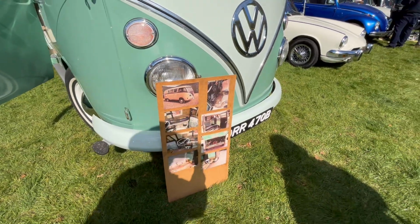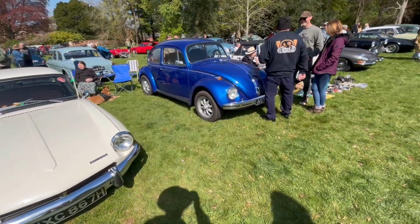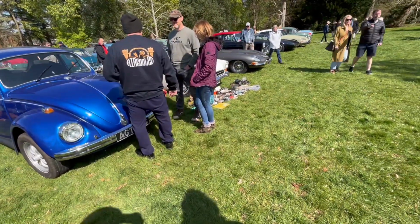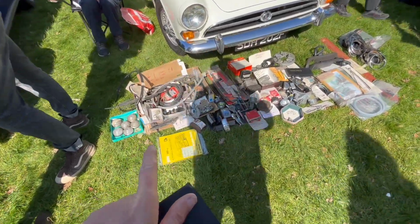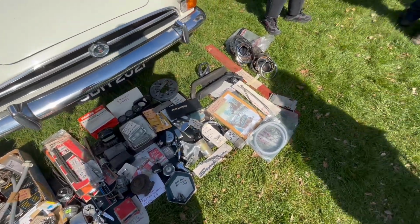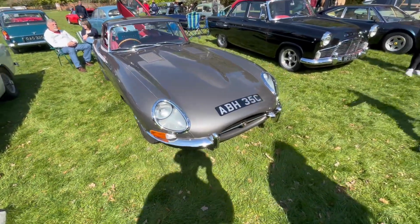Our shadow's in the way there, Deb. I'm Spitfire, look. The Beetles. Always pick something up. Put it all back together. If you've got one, put it all back together and then beauty in it. Yeah.